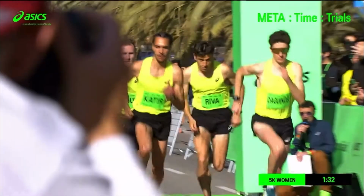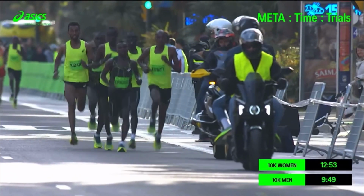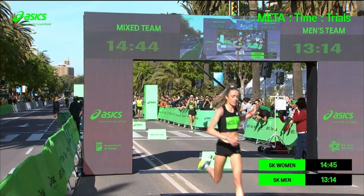The event featured the likes of Katir and Eilish McColgan, where we saw a sub-60 half marathon and a low 27-minute 10k, and a 13:20 and a 14:42 5,000 metres, the latter being a new British record by Eilish McColgan.